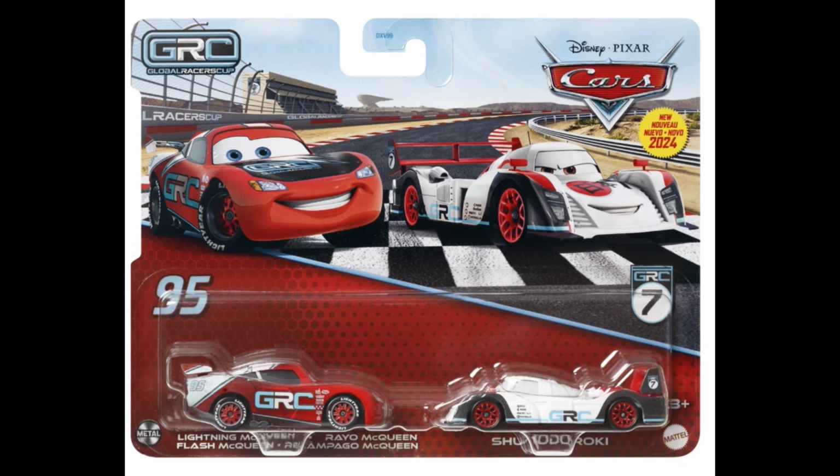Anyway, the next 2-pack we're going to talk about is a GRC 2-pack, including GRC Lightning McQueen and Shu Todoroki. In my last My Thoughts video, I talked about how I was a little concerned that the GRC line wouldn't be able to cover all the World Grand Prix racers, but it's very reassuring now that we know we'll be getting GRC 2-packs as well.